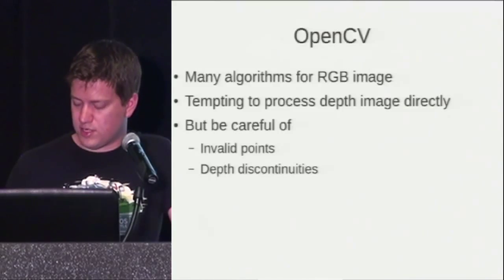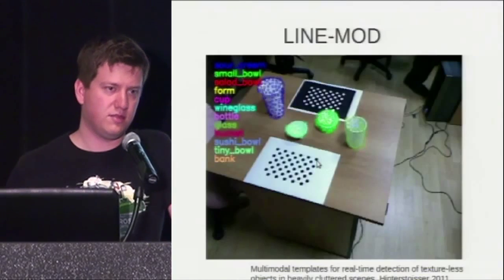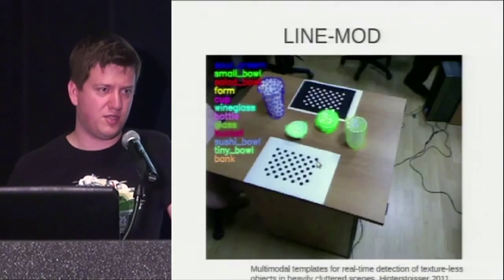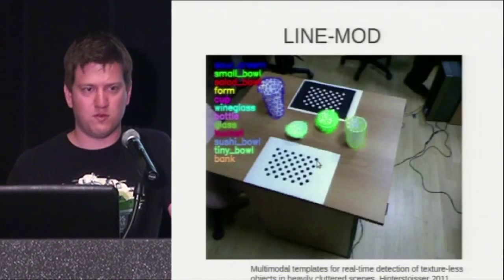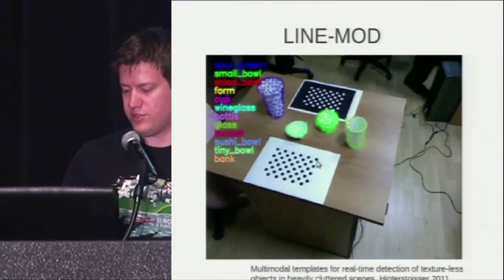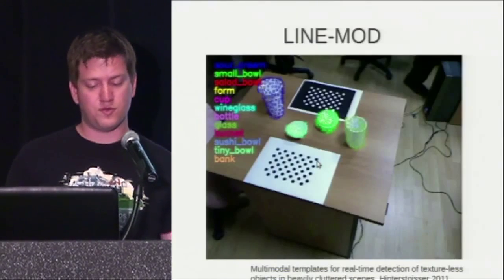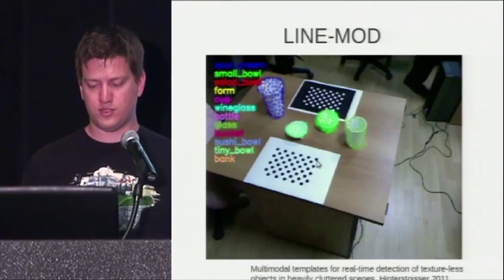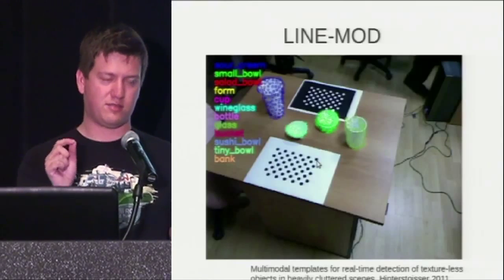There is one exception that I want to point out, though. The newest version of OpenCV that's in Fuerte has this LINE-MOD object recognition algorithm that one of our interns, Stefan Hinterstoisser, devised. And this is very cool. This is working on the RGB image and the depth image. It's multimodal.